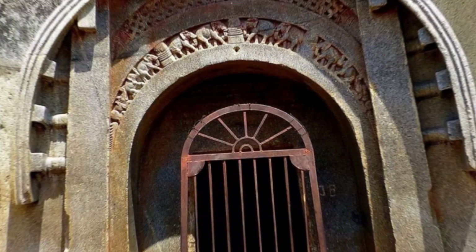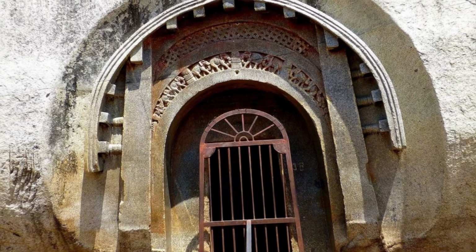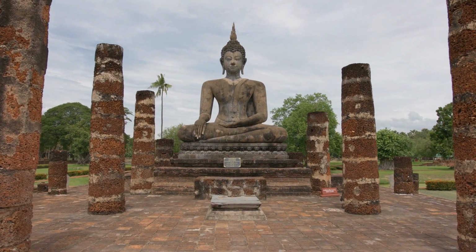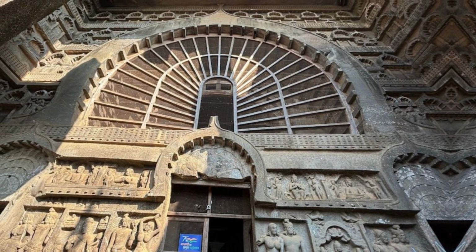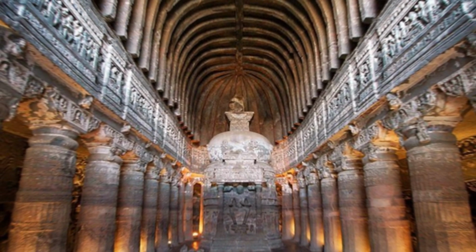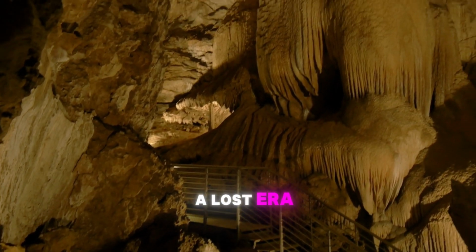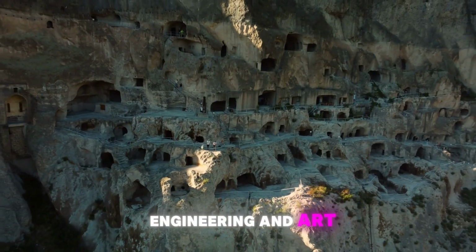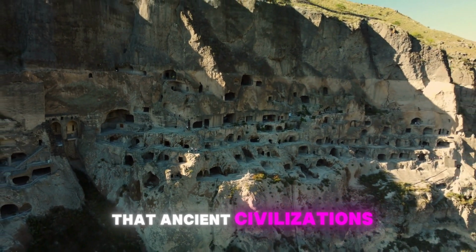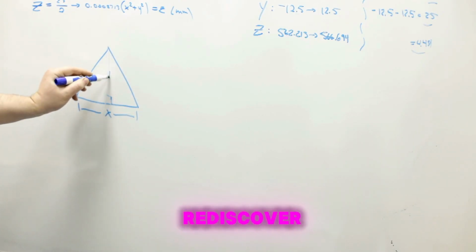The Chaitya arch seen on the Lomas Rishi cave became a defining feature of Buddhist architecture for centuries. Structures such as the Ajanta caves and the Karla caves all display the influence of this early experiment in rock-cut architecture. Today, the Barabar Caves stand out as a monument to a lost era, a time when the boundaries of engineering and art were pushed to their limits. They remind us that ancient civilizations possessed knowledge and skills that we are only beginning to rediscover.